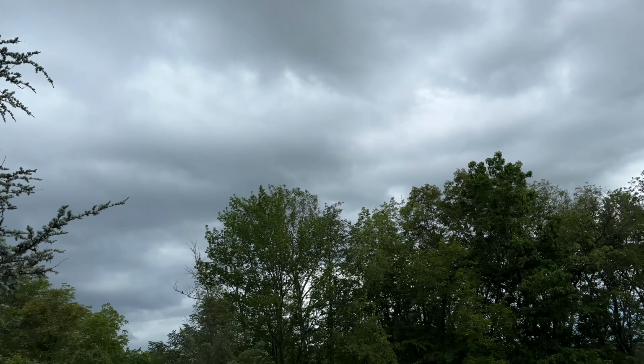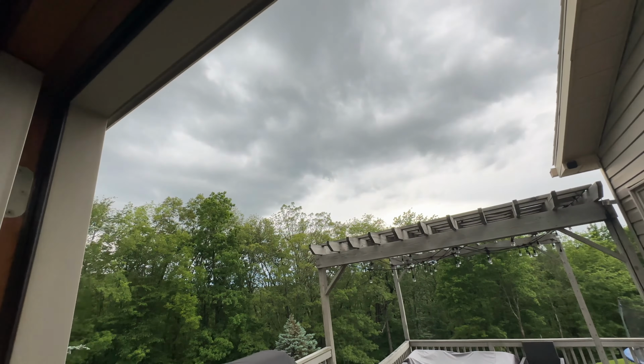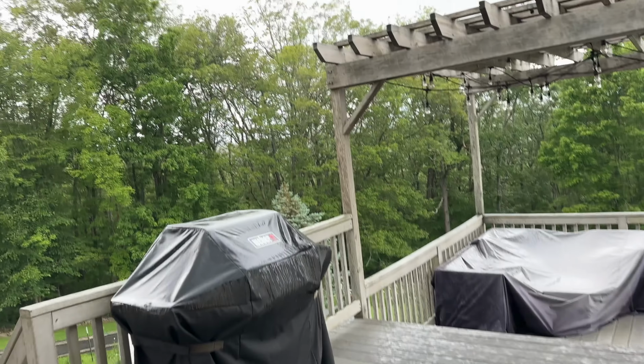Oh yeah. I love thunderstorms. There have been so many good ones lately. They were calling for this today and I thought they were wrong this morning when it was all nice and sunny, but you can see Pennsylvania, it switches over pretty darn quickly. Here it comes.